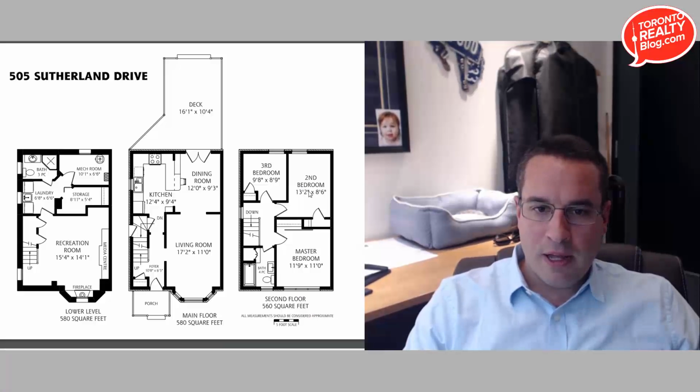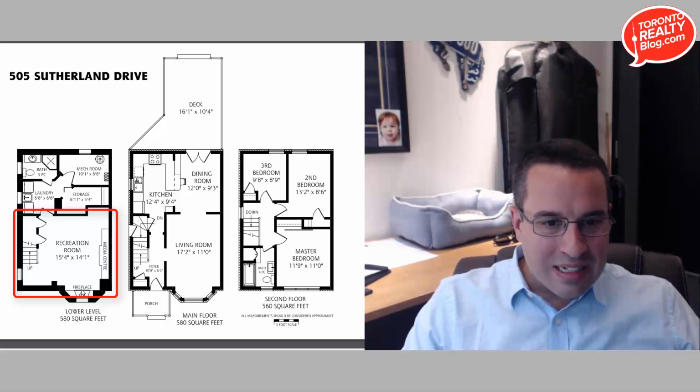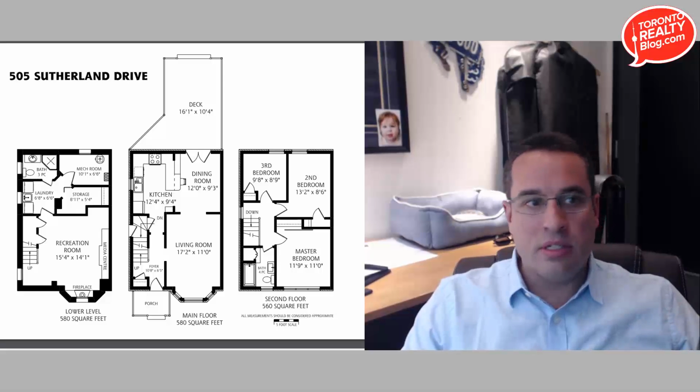Okay, let me go to the floor plan here for a sec. The basement, this rec room, media center, fireplace. You know what? I don't hate it. There's just the pipes. It's just the way that looked didn't do it for me. Anyways, love that house.